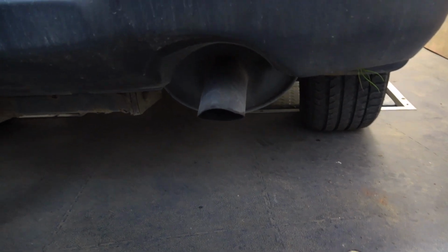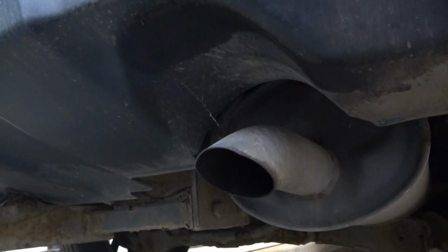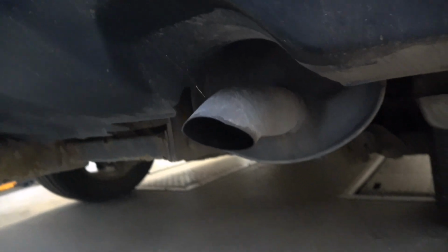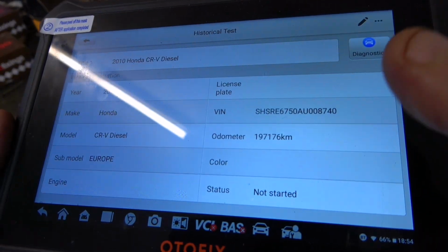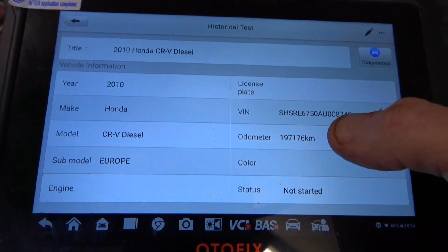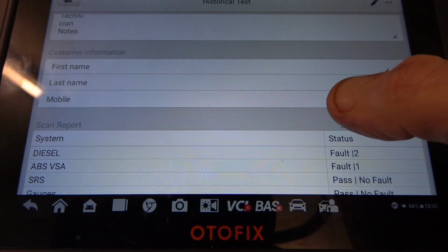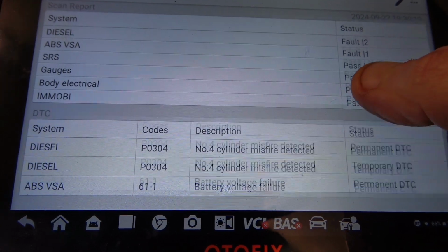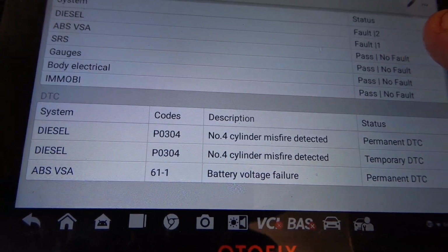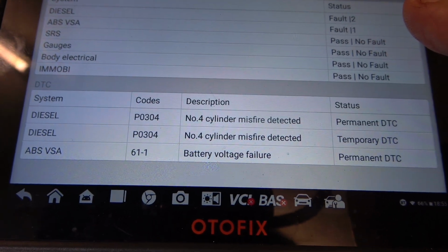Now, it's not really that smoky, but it absolutely stinks. Now, when it did come in here, the engine management light was on, so we did a quick scan because there's going to be something if the management light's on. So 2 faults in the engine: cylinder 4 misfire, and battery voltage.